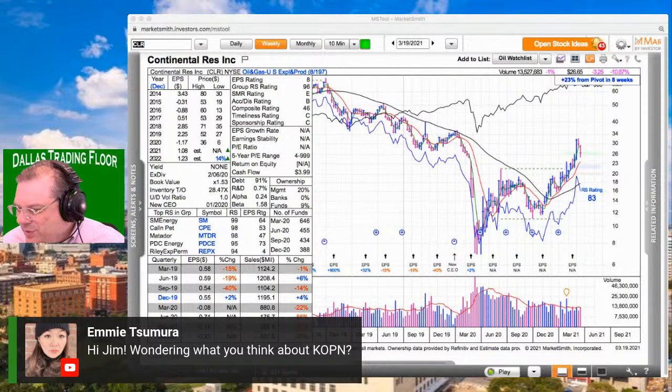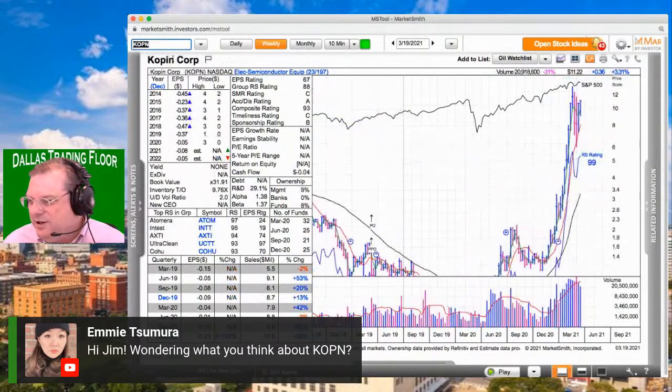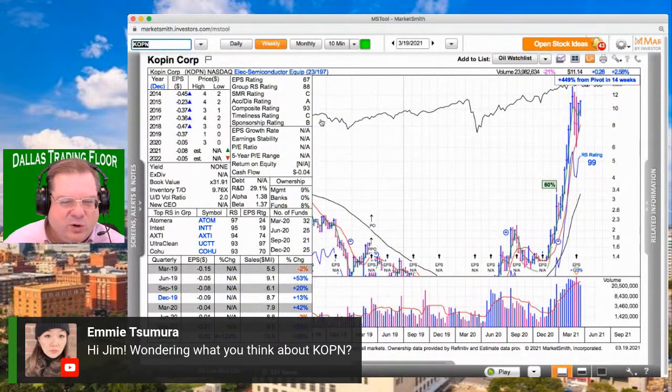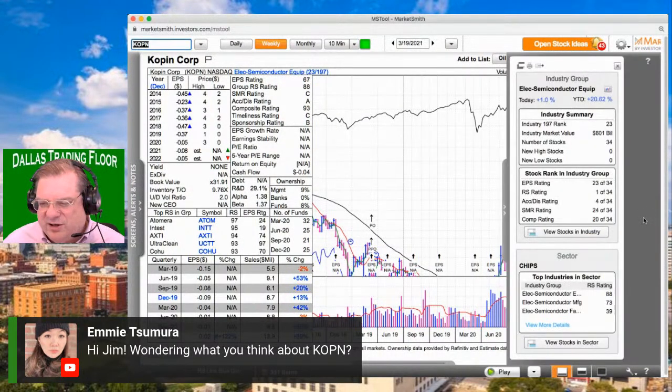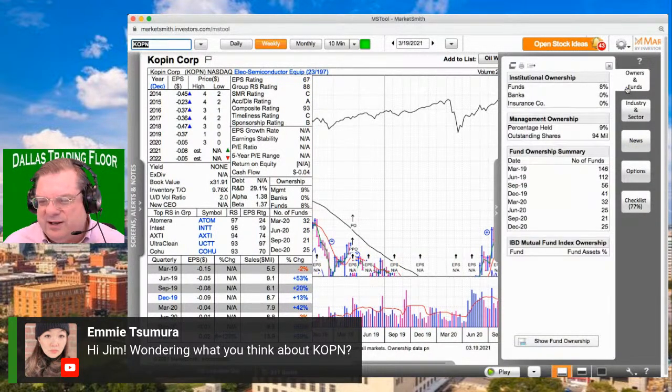Hi, Jim. Wondering what you think about KOPN. Let's look at KOPN. All right, there we go. And that is Copen Corp. It is in the semiconductor area, 99 relative strength, very strong. Checklist is excellent, 77%. Typically 66% on the O'Neill checklist is my minimum. This is better than that.